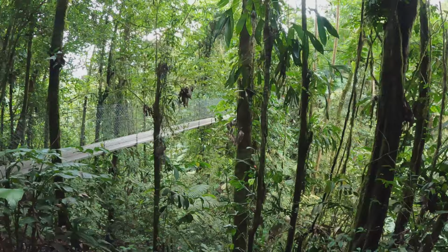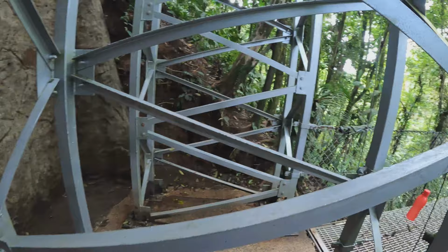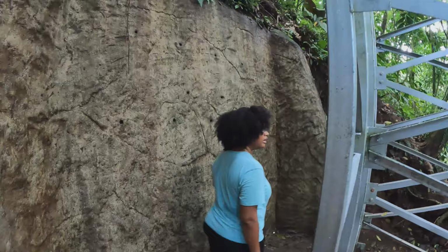Oh boy. Ooh, this must be a special bridge. This one's 48 meters. 48? Yeah, well, that's half of the one we did before. You going in the front or back? Probably front. Alright.